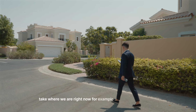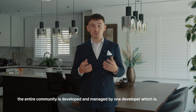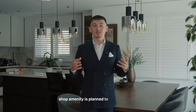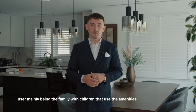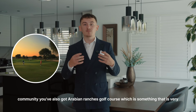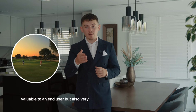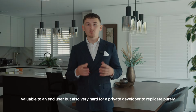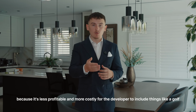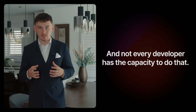Take where we are right now, for example, in Arabian Ranches 1. The entire community is developed and managed by one developer, which is Emaar. That means that every individual property, road, shop, amenity is planned to benefit the end user, mainly being the family with children that use the amenities. In this specific master community, you've also got Arabian Ranches golf course, which is something that is very valuable to an end user, but also very hard for a private developer to replicate, purely because it's less profitable and more costly for the developer to include things like a golf course or even lagoons and big open spaces. Not every developer has the capacity to do that.